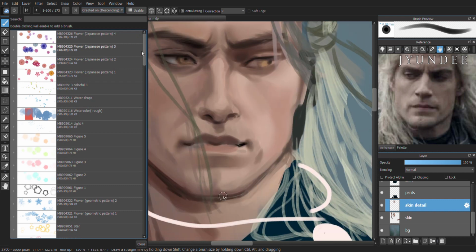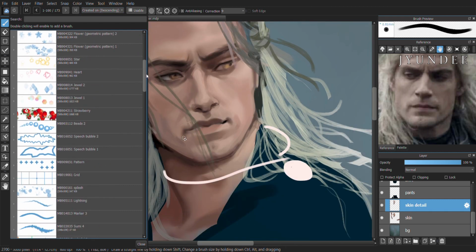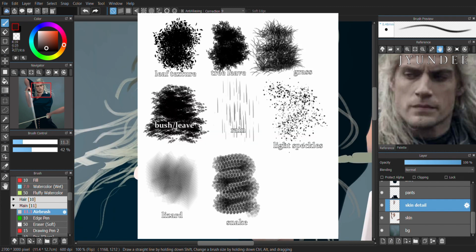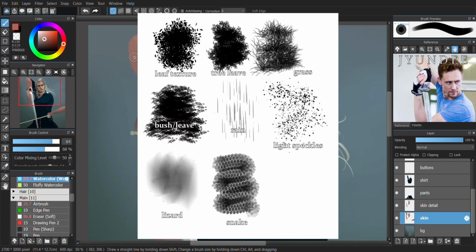The brushes in Medibang are pretty limited, but you can download a few additional texture brushes from its cloud. I've also tried to make my own custom brushes, but due to the limitations of settings, I only managed to create these custom brushes, which are available to my patrons by the way.